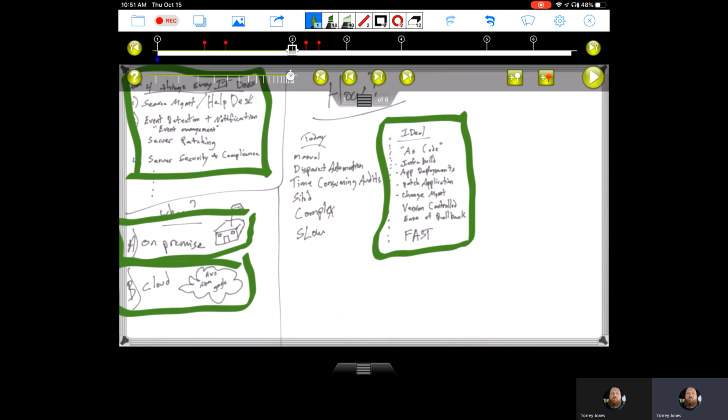A lot of times their processes today are complex, having to get 15 people involved in order to run a server patching, security and compliance audit and remediation task. All of that complexity leads to a slow solution ultimately at the end of the day. What customers strive for in an ideal world, most customers these days, is something that is as code. So infrastructure builds as code, or infrastructure as code, is a common term we hear.